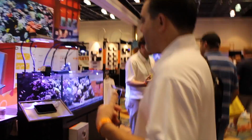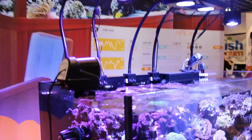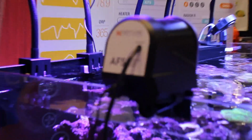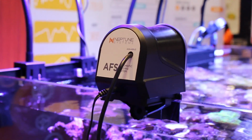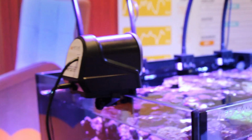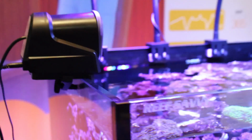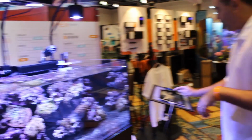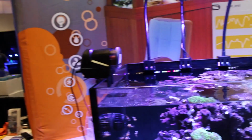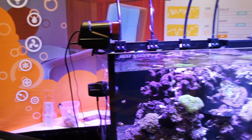One of the next things that we have here, if you want to take a look, is the Neptune Systems automatic feeding system. This is a new fish feeder that'll be out in a couple of months, designed to connect directly up to the Aquabus in your Apex controller, allowing you to feed whenever you like. You don't have to worry about grandma feeding the tank. It feeds very small amounts of food, and because it goes in and out, it actually keeps them dry in between feeding. Keeps your pellet food, your flake food, all of that dry. Comes out, spins around, goes back in. It's very cool.